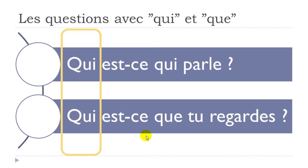The first part here, this qui, we will use this qui here just because we want to have the information and it concerns a person. Who, okay? Qui means who when we start the question with it. Qui est-ce qui parle? Qui est-ce que tu regardes?